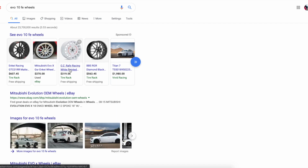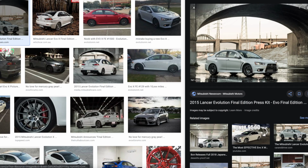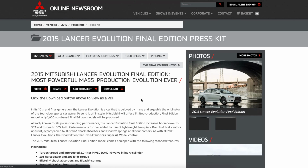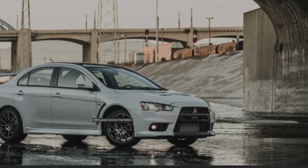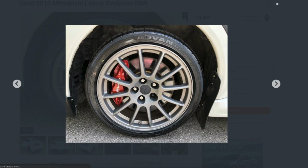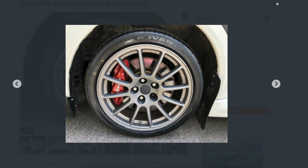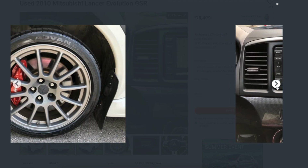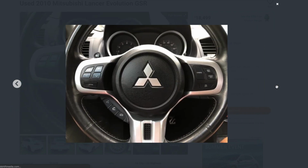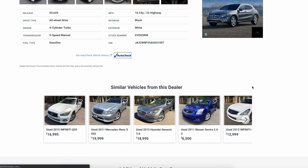I don't know if it's just the fact that it's morning or what. Wow, how many times do I have to click on something before it shows me the photo? Yeah, it definitely looks like the final edition wheels. Yeah. So that's kind of nice. I mean, they're still inky wheels and they're just painted black, so it's not a big deal, but they're nice. I like them better than the normal GSR wheels.